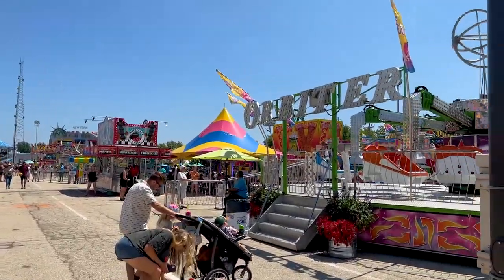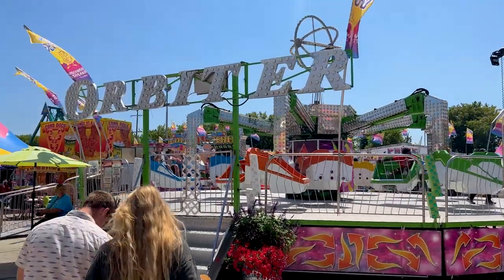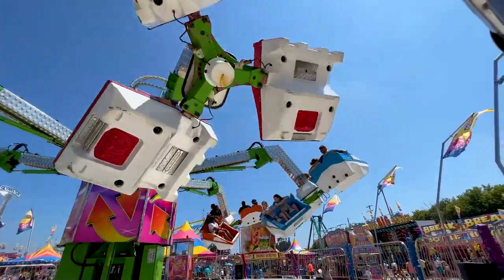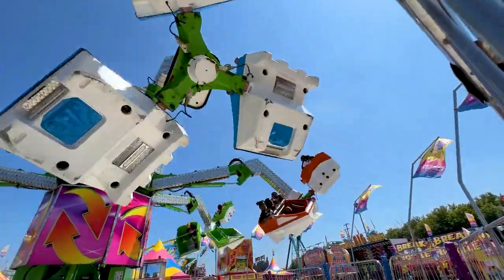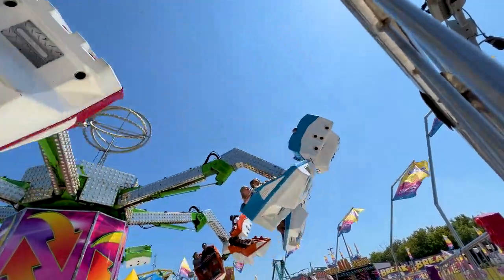Our next one here is Orbiter, which is a lot of fun. It spins around, kind of like a scrambler, but then arms lift up and you're all of a sudden 90 degrees looking straight down at the ground as you twist at a pretty high rate of speed. A lot of fun. This is one of my favorite spinning rides.